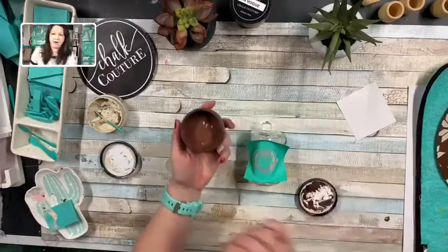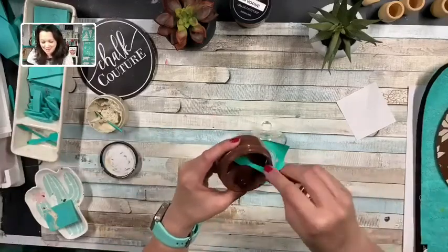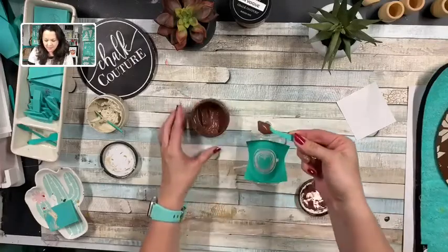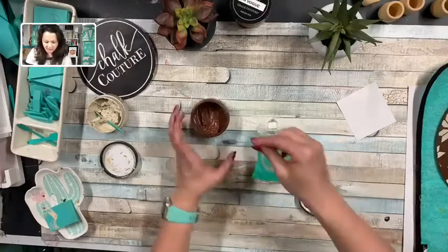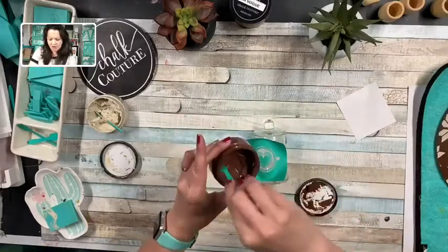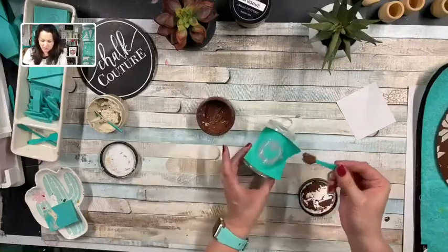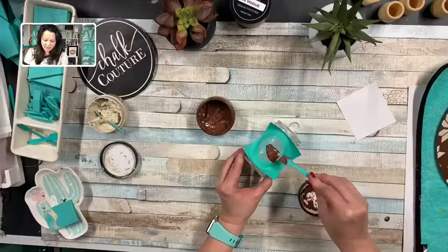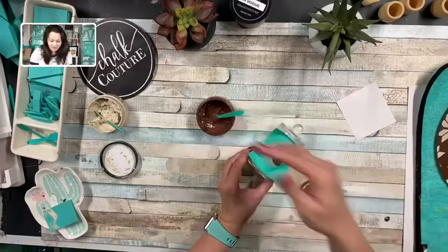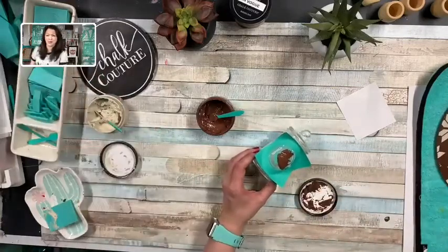So we have our bark. Oh, hi, Mom. Hello. And then I'm going to take some of this. This one is really liquidy. We'll have to see if this might need to sit with the top off for a little bit because it almost is like too watery. Let's just put it on and see what we get. That's the fun thing about chalk. If you mess up, hey, Patty, if you mess up, you just redo it. It's no big deal, right?